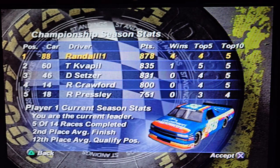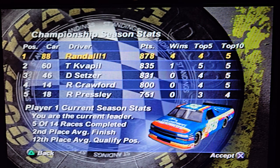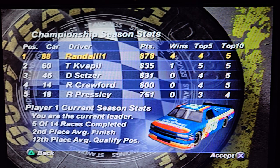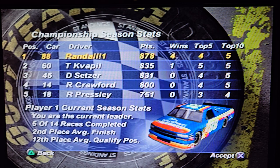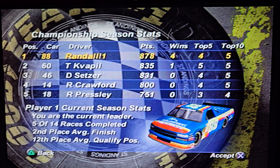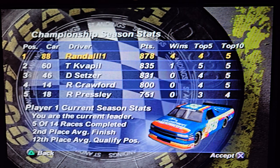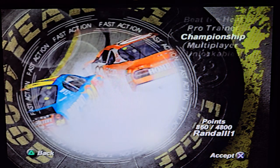There you go. There's the stats. We are currently still the points leader by a good nice margin there. Nearly 100 points. 5 of 14 races complete. 14, not 16. Second place average finish, and 12th place average qualifying position. That's what I'm talking about. Yes, indeed! Yes, indeed. Look forward to the next one.